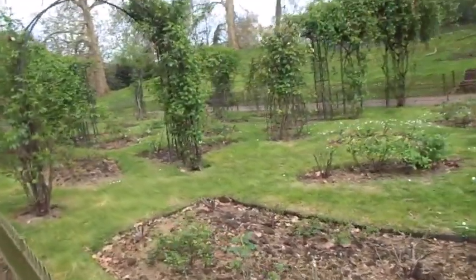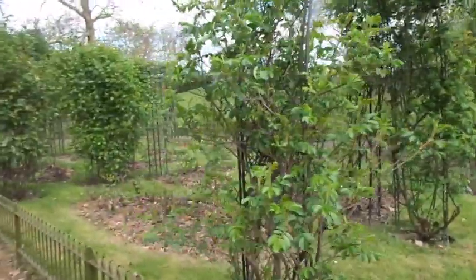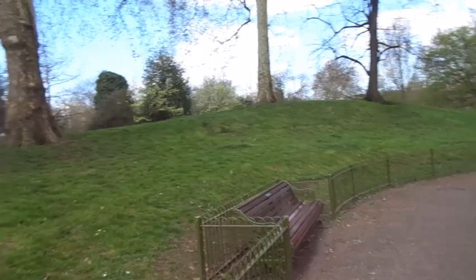So this is like some sort of arbour. Roses, it's just sort of stuck in the middle of here. Because they would have just wandered around in here, just walking about. More of these trees. And the mounded earth everywhere.